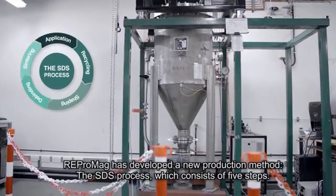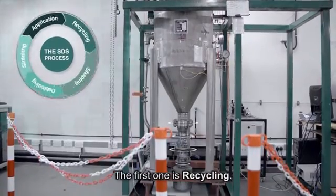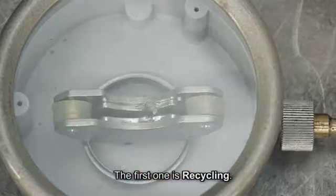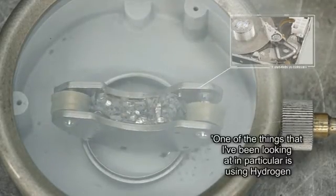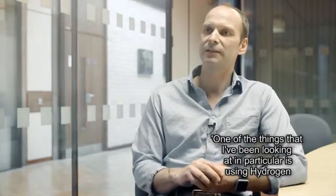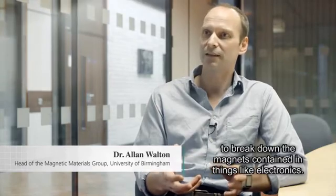REProMag has developed a new production method, the SDS process, which consists of 5 steps. The first one is recycling. So one of the things that I've been looking at in particular is using hydrogen to break down the magnets contained in things like electronics.